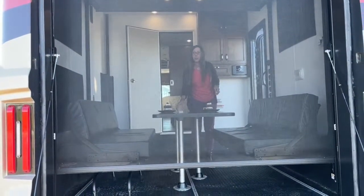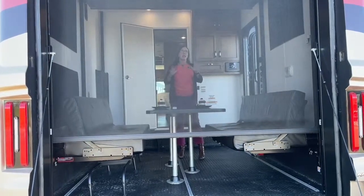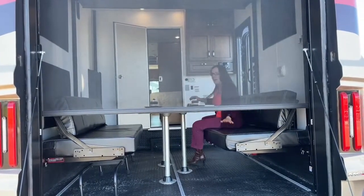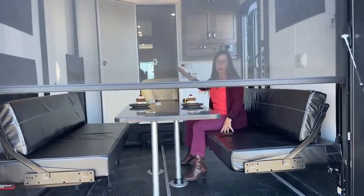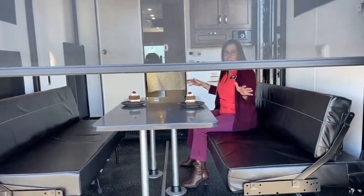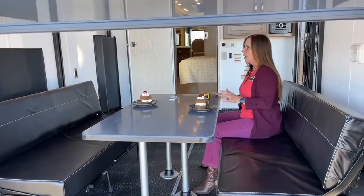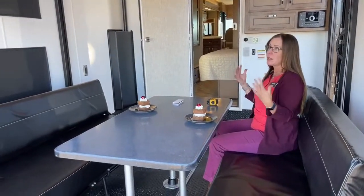So this power screen is an option, and this really makes for a great place to have dinner. So this table, the one in the front can seat 4 pretty easily. This table could really seat 6 people. You could put a chair on each end and have it seat 8. This is an amazing space back here. So this does so many different things.